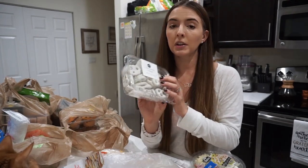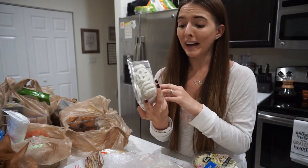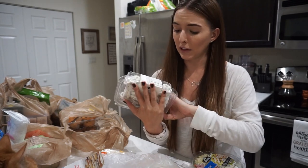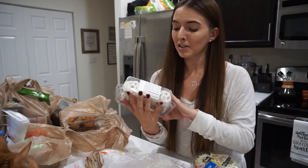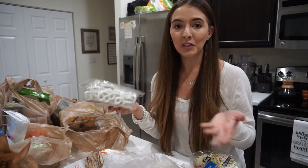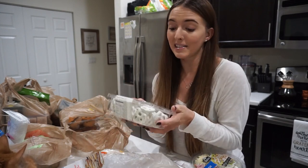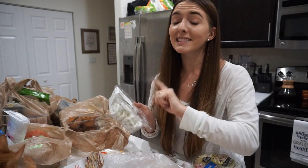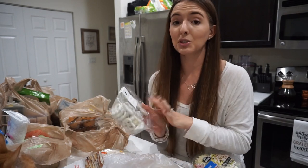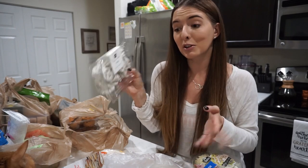All right, then I got these yogurt covered pretzels. Yogurt covered pretzels are one of my favorite things in the world. They're not healthy. There's no way these are healthy. There's a bunch of sugar. These are like 16 grams of sugar for 7 pieces. So yeah, I don't think they're the healthiest things in the world, but I pretend that they're healthy because it says yogurt covered pretzels. It does not say chocolate covered pretzels, it says yogurt. And in my mind, yogurt is healthy, so I guess these are a healthier snack option.